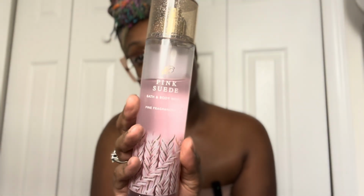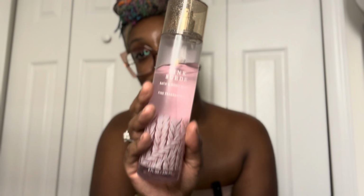Next up might be my number one. I wish I had a backup. If there was any fragrance I wanted a backup of, it's this one, one of the biggest sellouts in recent history. Pink Suede. I love Pink Suede. And I understand why the girlies sold it out. The fragrance notes are blush berries, velvet panties, and soft cotton.